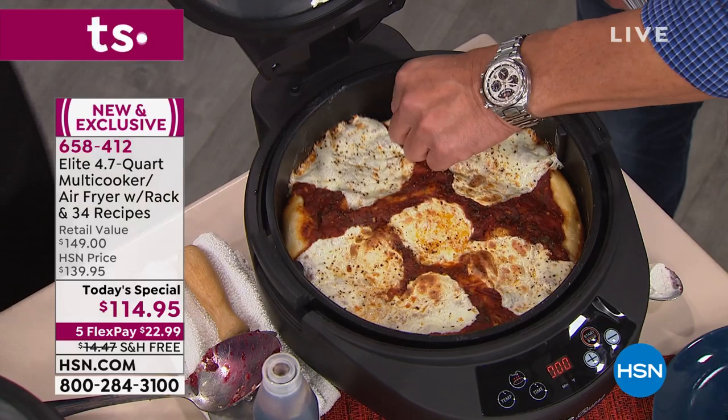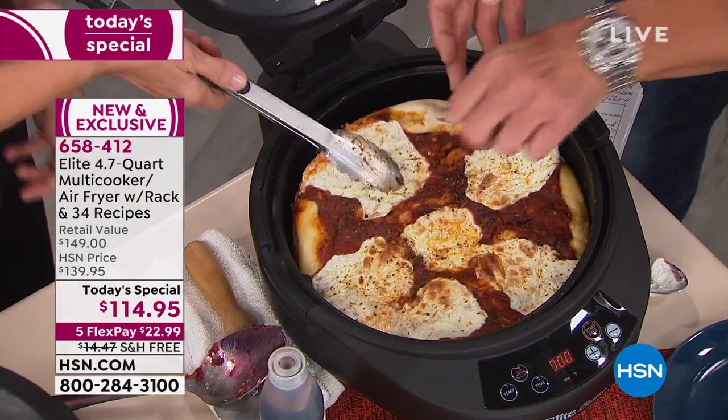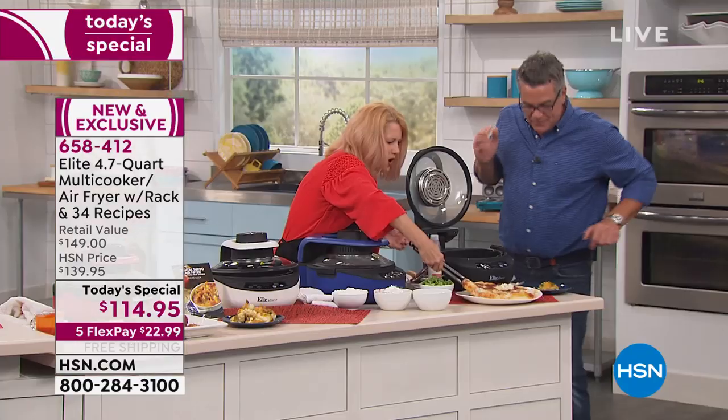Now, I know you want to get in there. Let me get my tongs. I'm going to get that thing out. Well, it's nonstick. Look. Oh, I know it is, but it's hot. Yeah, put the thing under there. Here, I put my hand under there. Ready? Oh, right out there.